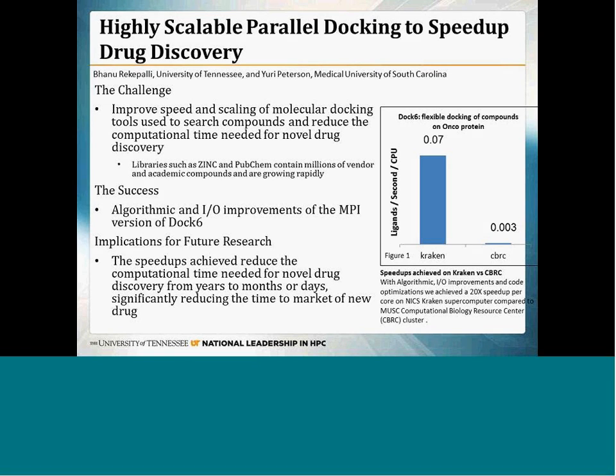So we took that problem, optimized it for the hardware, and with just the optimization we got a 20x speedup using various compiler flags and so on and so forth. And we used our parallel module, the parallel wrapper, to scale it to 10,000 cores and beyond. We used about 8,000 cores to run the same compounds on this one protein, and we were able to finish the computation in 40 minutes compared to 3 months, right?